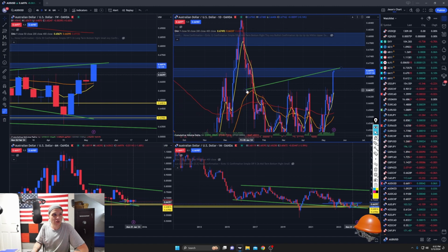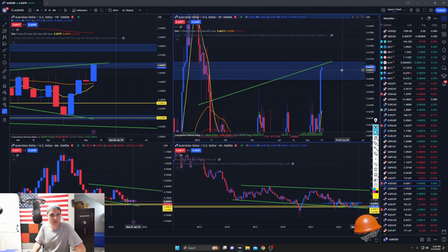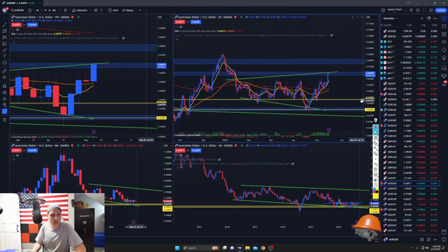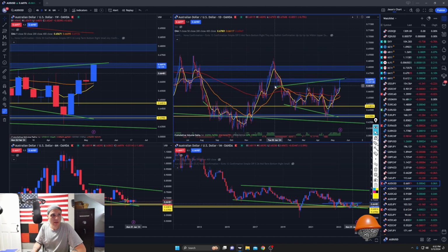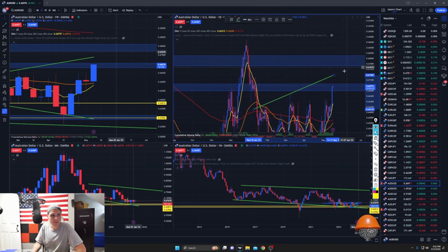So I stretched the trend line from here to this point to there. That's where I came up with that 0.67000. But it looks like I might be wrong on that. Maybe it is this, which is going to bring us up a little bit higher.